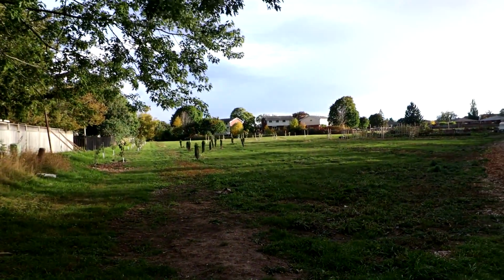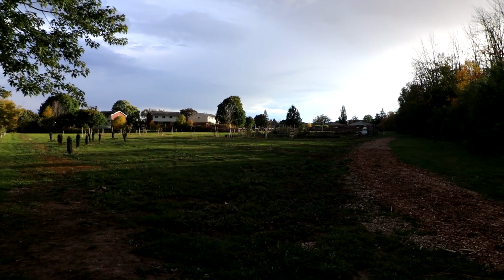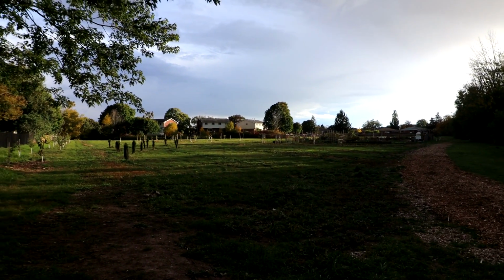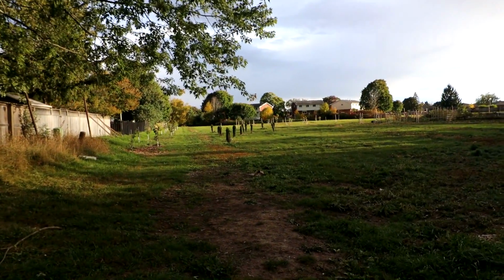I'm at the community orchard, First Nations garden, community garden and edible forest. And I worked over at the local painting tree trunks, and Kim worked away in the orchard here. Let's go see what she did.